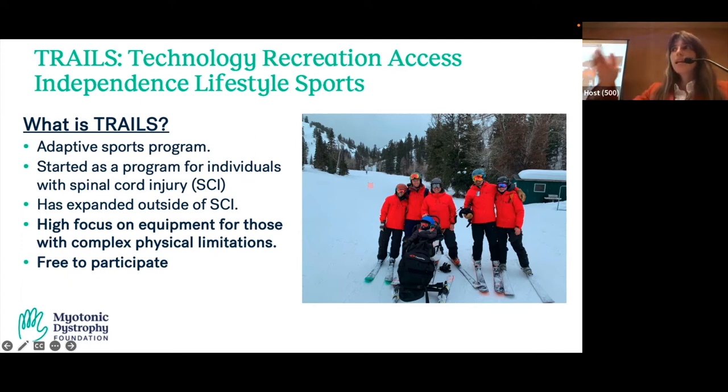And kind of making equipment that exists across the gamut. And why, for me, as we've applied these into neuromuscular and myotonic dystrophy, it works so well is if you think about spinal cord injury, it's so diverse, right? You can have individuals who walk using a single point cane. You can have individuals who require a power wheelchair. That is a similar story with myotonic dystrophy.